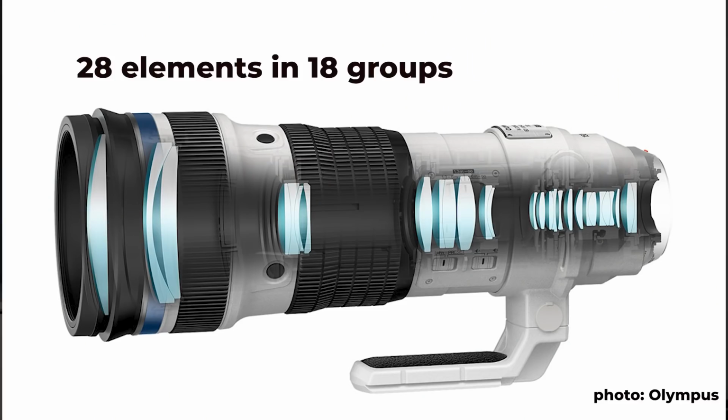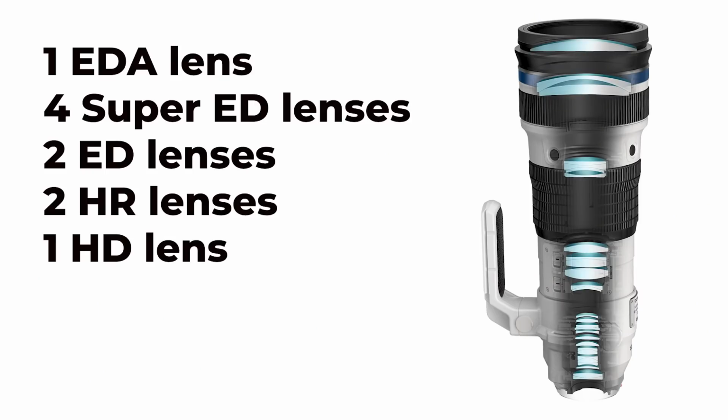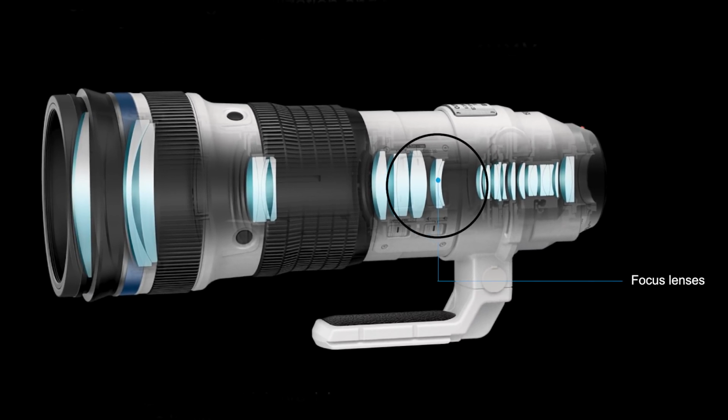And here is the construction of the lens. You got 28 elements in 18 groups. And here is the list of special elements that the lens has. And the AF construction is really small, so you don't have to move all these big lenses. You only move these few lenses in the middle.